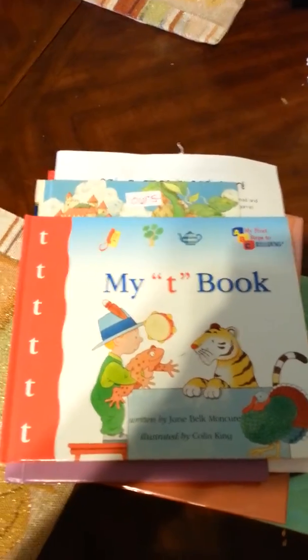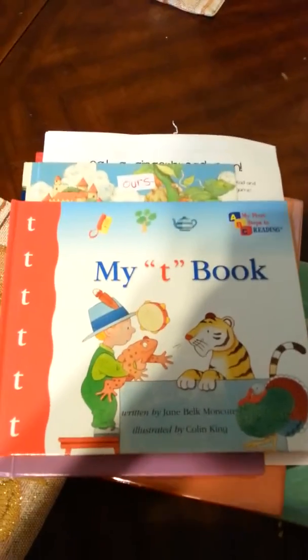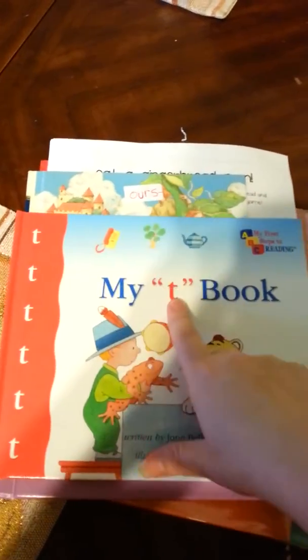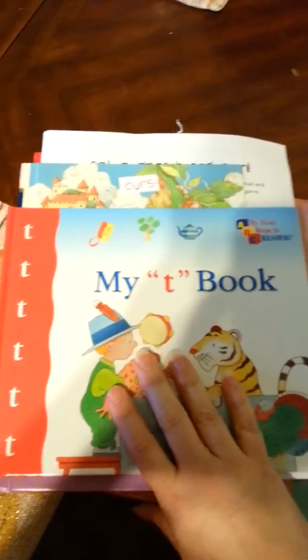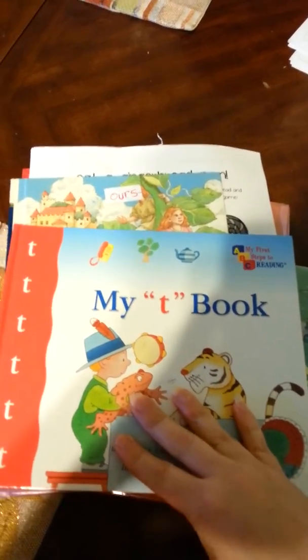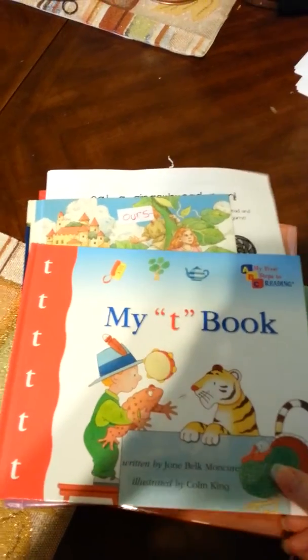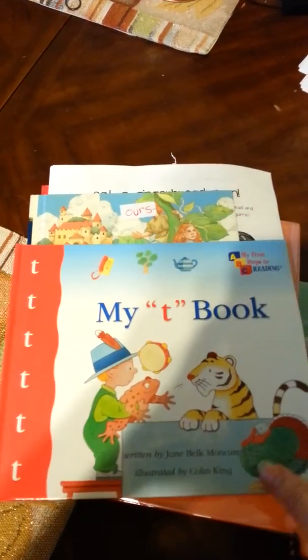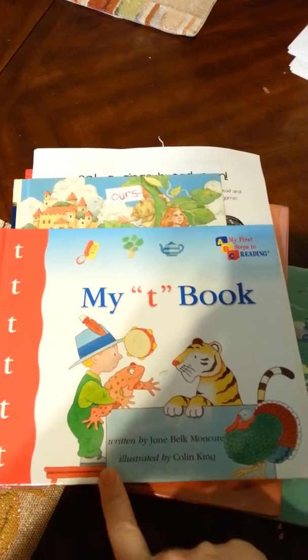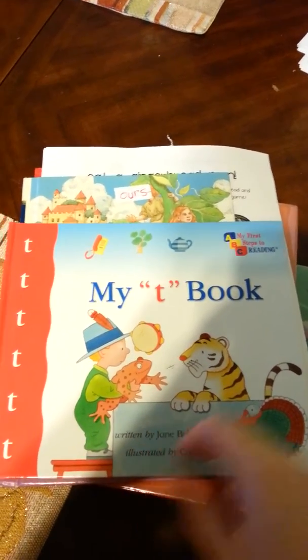After he's done his morning binder, then we're going to go on to his reading part. And as you can see, we're still in letter T, because like I said, I got sick and haven't been really feeling good. So we're still going to finish our letter T. We'll be reading my T book, and I have the whole set for this. So I am going to be doing these books Mondays, Wednesdays, and Fridays.